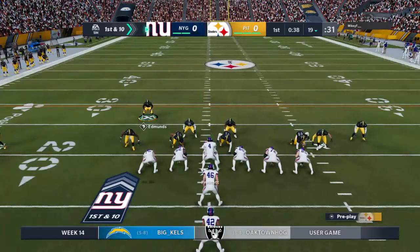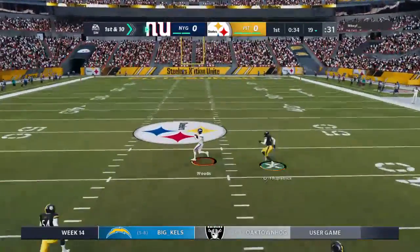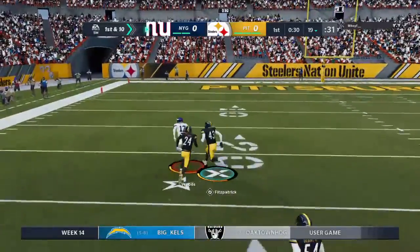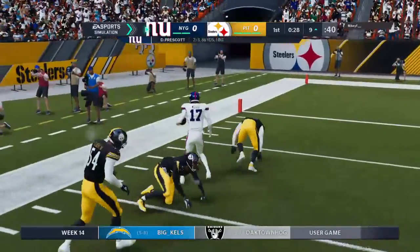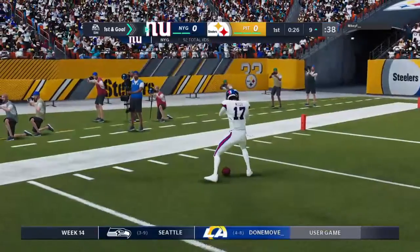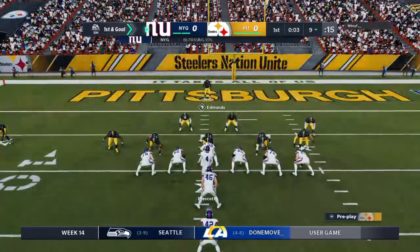That opening drive ended with the INT. It didn't lead to points, but still not the way they were hoping to begin the game. How about going in? Robert Woods. And the open receiver, it's Robert Woods. And now they are knocking on the door inside Pittsburgh's 10. A big play there on the catch and run. 72 yards.